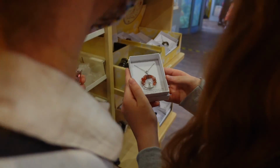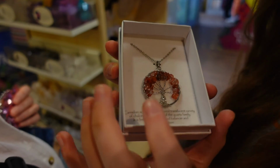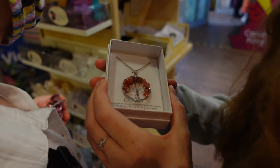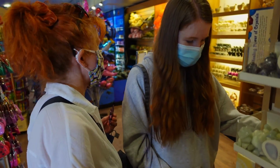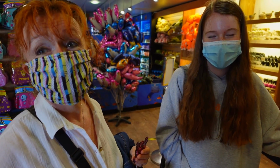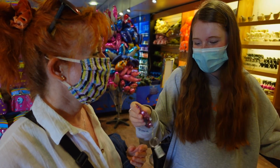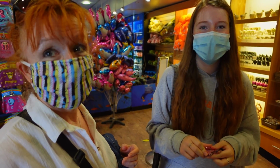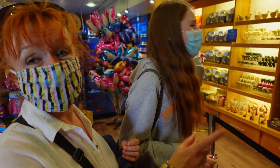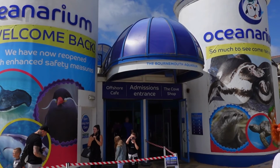What is it? It's like a necklace and it's probably supposed to be a tree. It's really nice. Yeah, it's a tree of life. It's very nice. Have you decided? Oh dear. It's too hard. Go on, get it, get it. Whatever it is. She doesn't know where the octopus is. That's really nice in there.